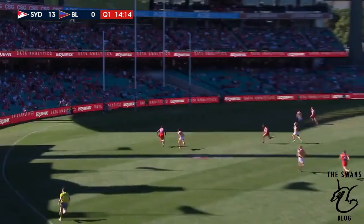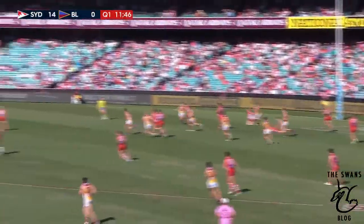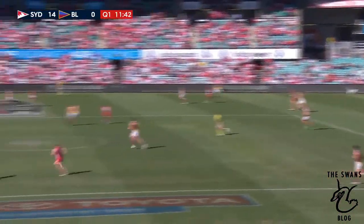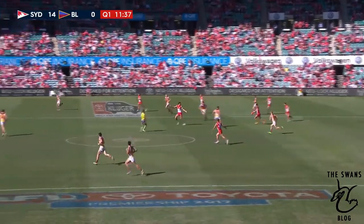Beautifully positioned. Buddy from one side. Now Buddy from the other. Oh, it worked effectively in the end. Lloyd, and here's Jones, invited to run again. This time he uses his foot, though. Drives to Papley, providing a path forward. Haven't got a lot on offer long, the Swans.